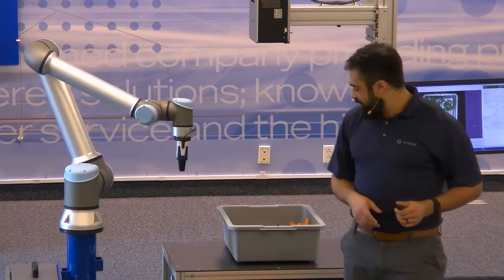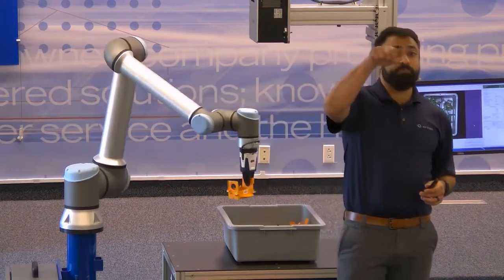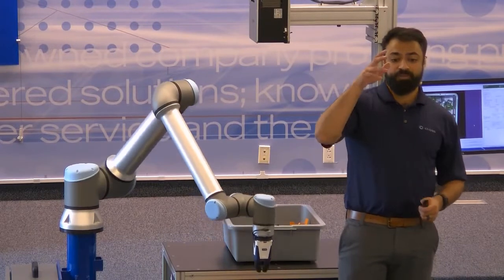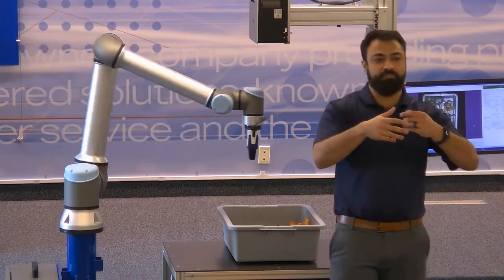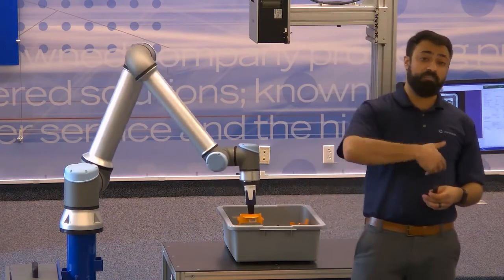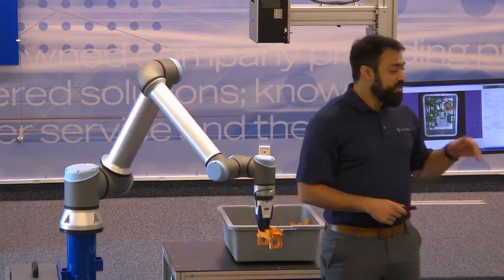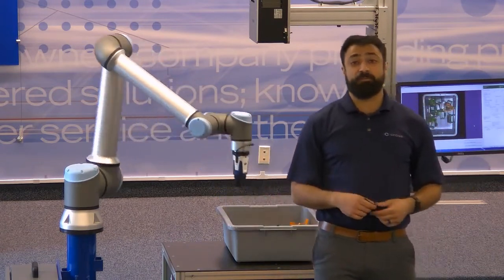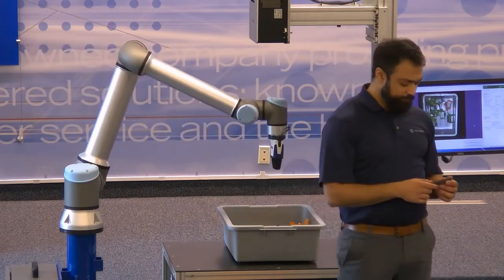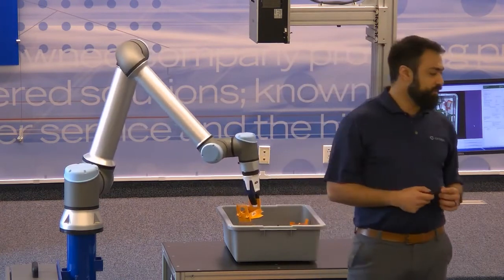One cool option is that you can do consecutive picks, meaning between picks, the camera says, hey, did my bin actually change? Did the pile collapse when I picked that last part? No? Okay, I know where my next part is. Robot, go ahead and pick it up. I'm not going to do the full 3D scan. So that's a great option to decrease your cycle times a little bit. And then, of course, the multiple part recognition, which I kind of geeked out about a little while ago.